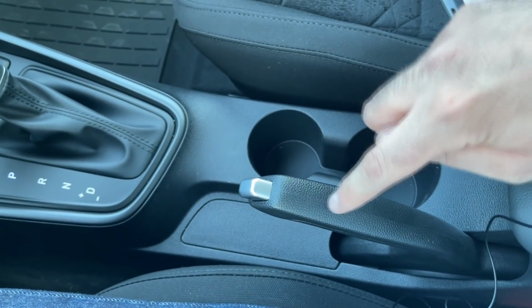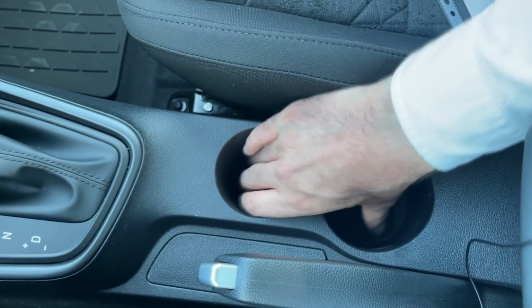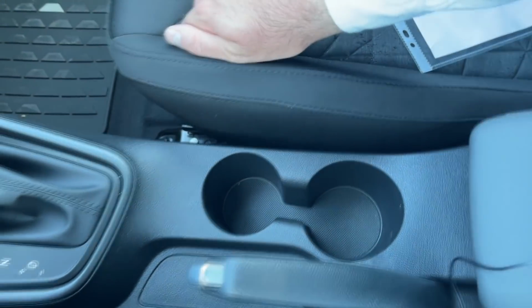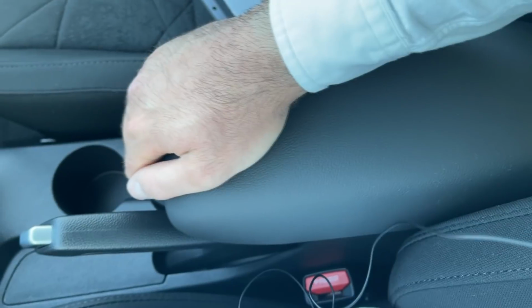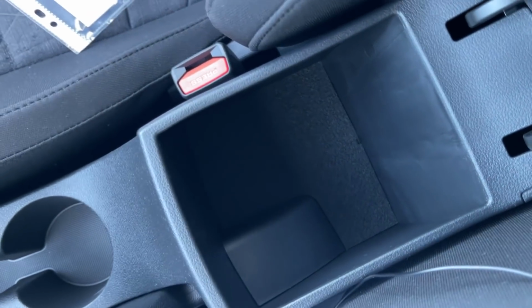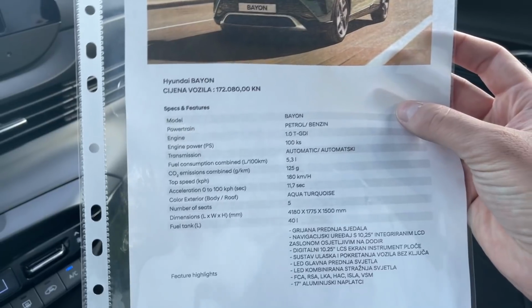Interesting thing is that we still have the classic handbrake and cup holders. They are not adjustable, unfortunately, but I guess you could fit some bottles in here. This can be extended like this, or inside you get some decent storage room, I would say. And speaking about storage room, let me show you the glove box. Also pretty decent.